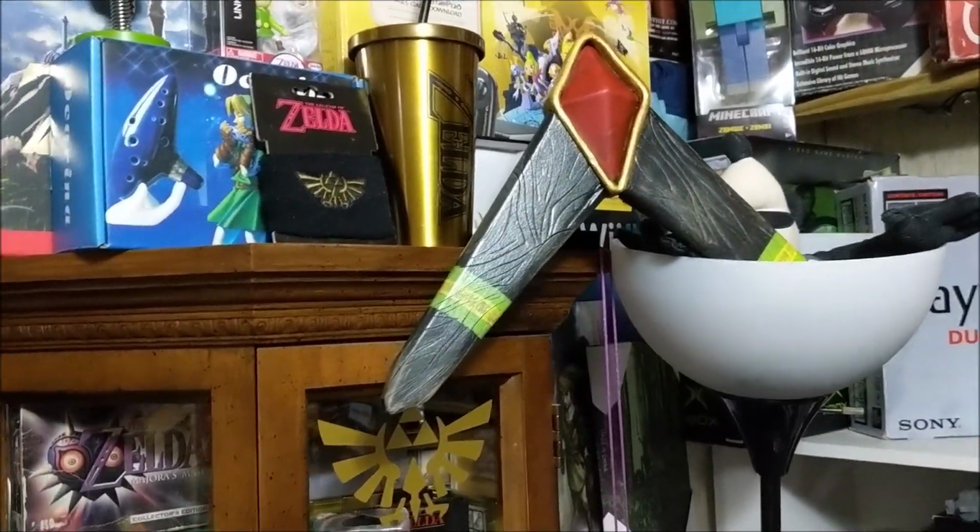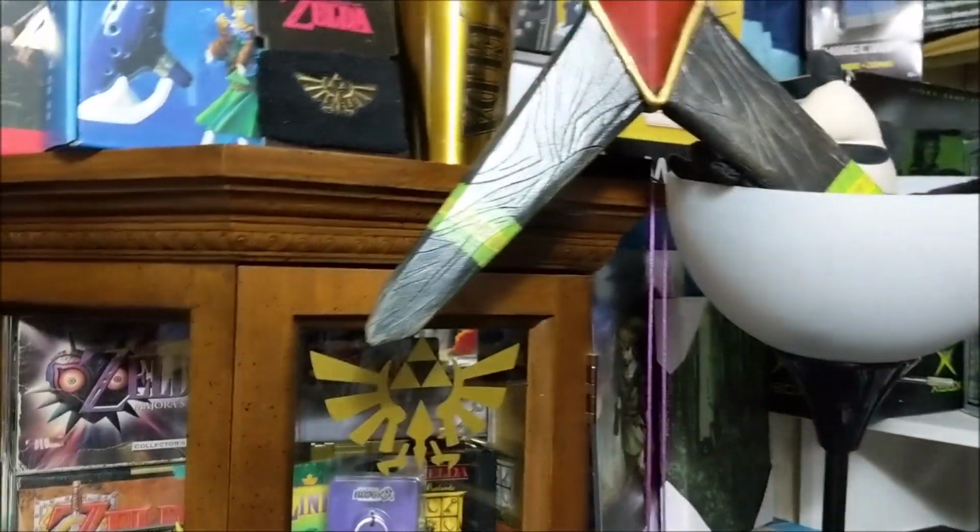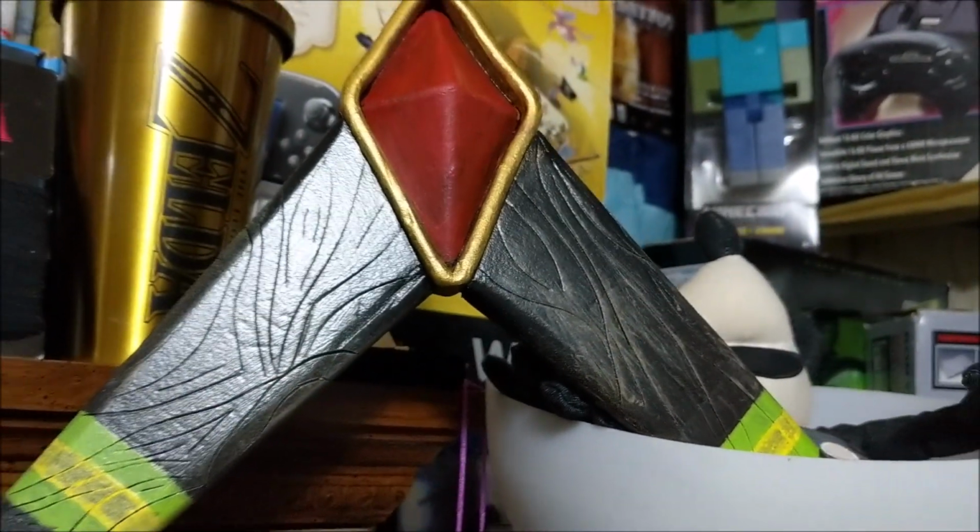Here's that boomerang I was talking about for the Zelda Shrine. It's not able to go inside as well, but it does look good hanging right there. It's such a well-made prop. The detail on this thing, as you can see, is very well done. To the person that made it, he did a fantastic job.